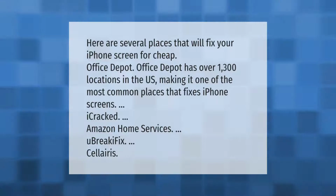Here are several places that will fix your iPhone screen for cheap. Office Depot. Office Depot has over 1,300 locations in the U.S., making it one of the most common places that fixes iPhone screens. iCracked. Amazon Home Services. U-Break iFix. Solaris.